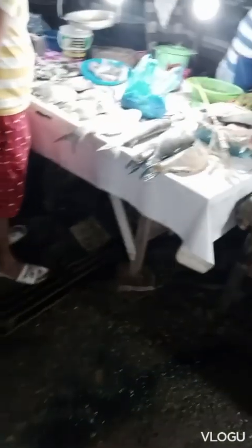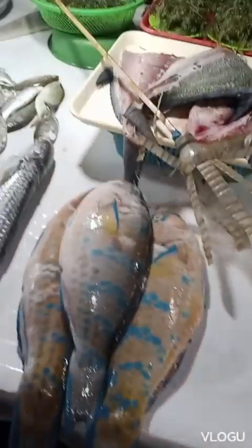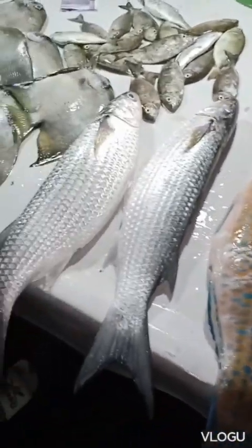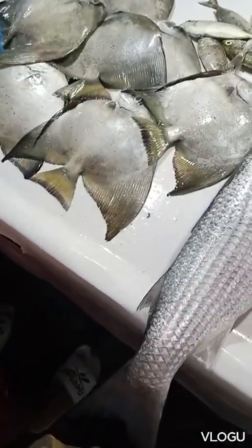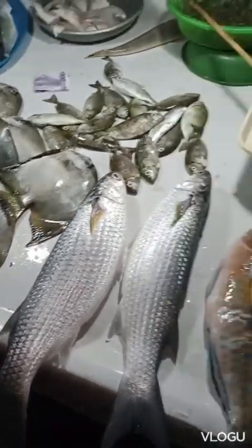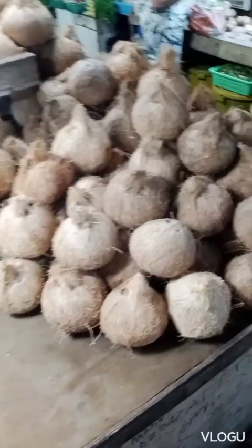And over here, we've got the parrotfish. I haven't tried the parrotfish before, but... Oh, that looks like a carp. Oh, look at these ones. Interesting. Wow. So I always like to come here and look at all the different shapes of fish. Different styles of fish and crabs. It's delicious, but now we're gonna enter into the vegetable section where everything is fresh and lovely.